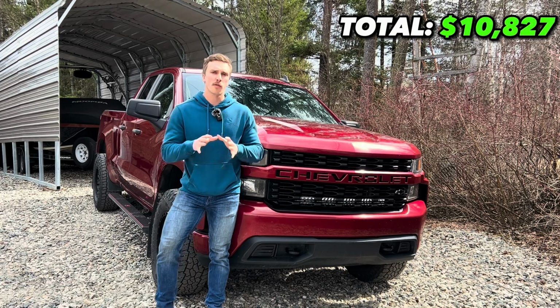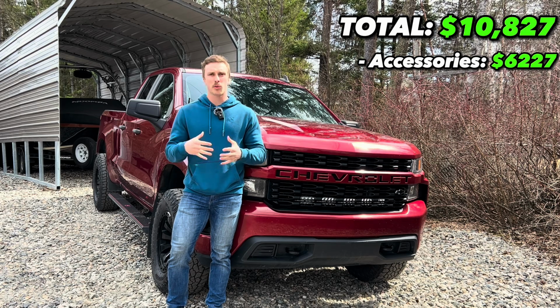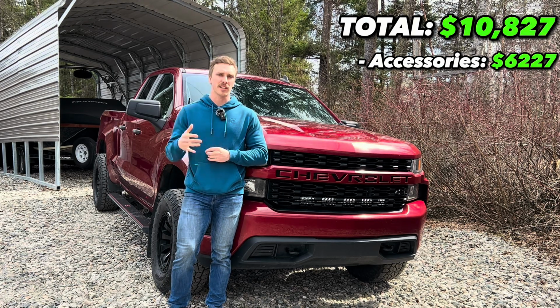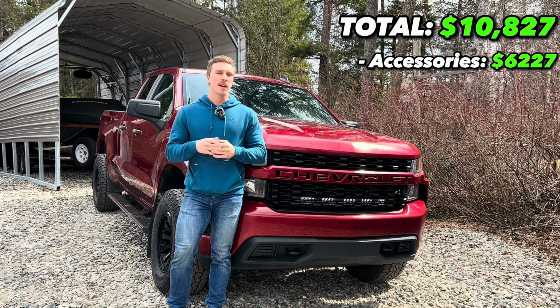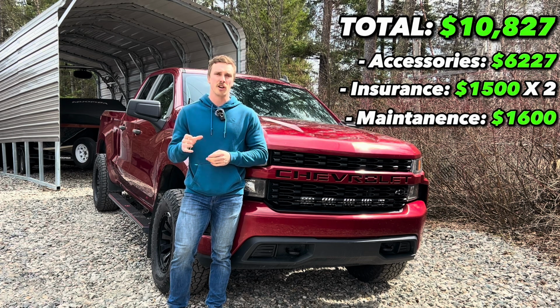So for total cost for this vehicle, I've paid $6,200 in accessories. Take that number with a grain of salt. I do some brand promotions and stuff, so some of that stuff I have gotten at a discount or for free. I also paid $1,500 a year for insurance for the last 2 years of ownership. I've done $800 in brake pads and rotors, and $700 for oil changes, and $100 for miscellaneous, so $1,600 for maintenance over the course of the 2 years.